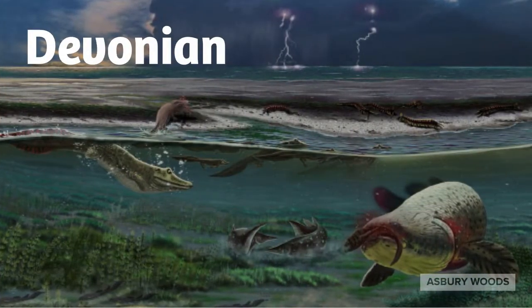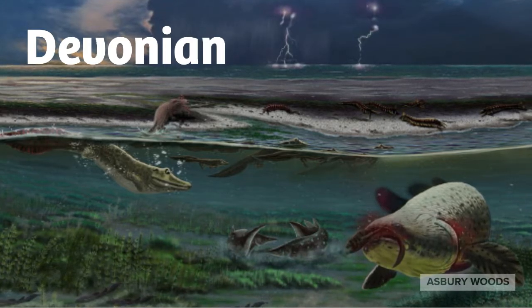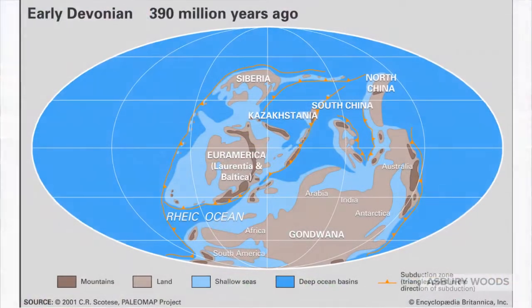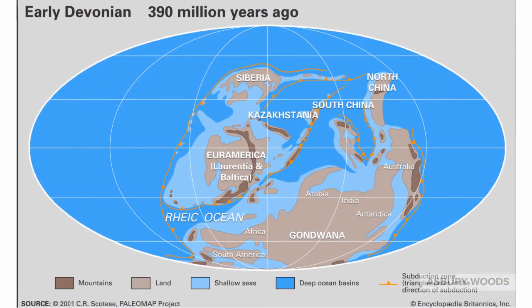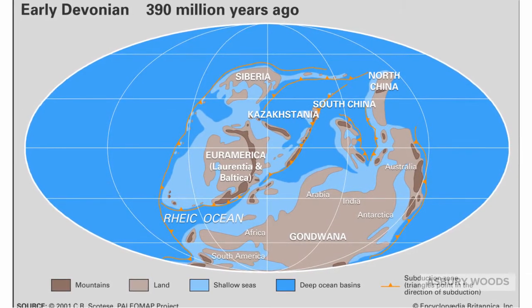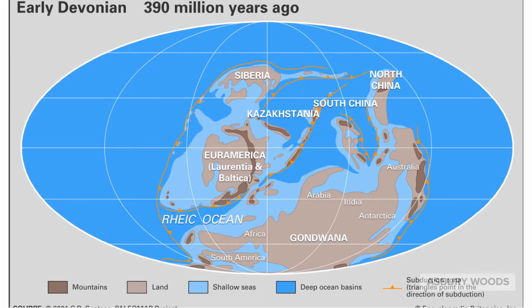The Devonian time period has been nicknamed the Age of the Fish, as much of the life on Earth was still in the water. Speaking of the Earth, it also looked much different during that time. Throughout the Earth's history, the continents have been slowly moving on tectonic plates. During the Devonian time period, the North American continent was much closer to the equator and partially covered by the saltwater Devonian Sea.